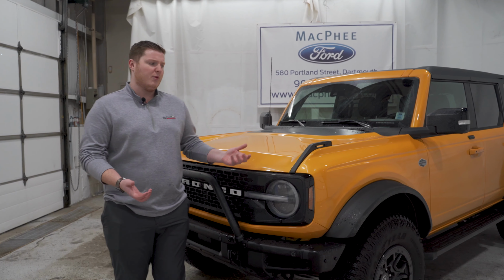Now, if you go with the Wildtrak or every other option level, you can spec the 2.7-liter twin-turbo V6. Ford's had that engine out forever now, and it's an absolute workhorse. It makes about 310 horsepower and 400 foot-pounds of torque, which is plenty enough. This thing is a rocket ship with the 10-speed transmission, and that's number two. That's the second thing that I really like about the Bronco, the two different engine options. So you get the 2.3 four-cylinder and the 2.7-liter twin-turbo V6. Now let's talk about number three.